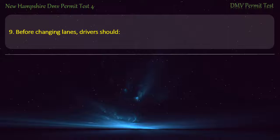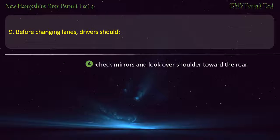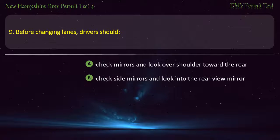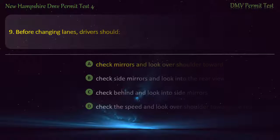Question 9. Before changing lanes, drivers should check mirrors and look over shoulder toward the rear. Check side mirrors and look into the rear view mirror. Check behind and look into side mirrors. Check the speed and look over shoulder toward the rear. Answer. Check mirrors and look over shoulder toward the rear.